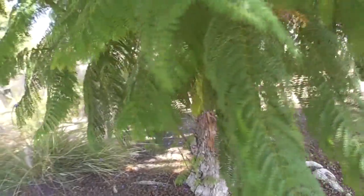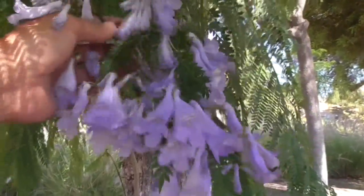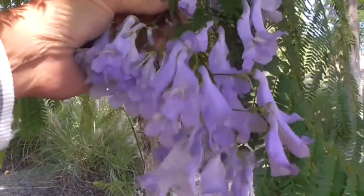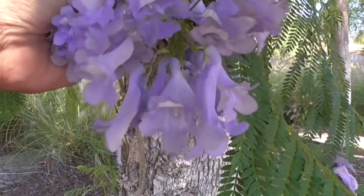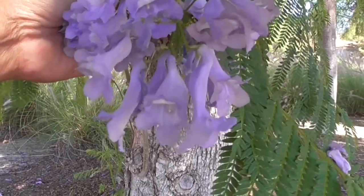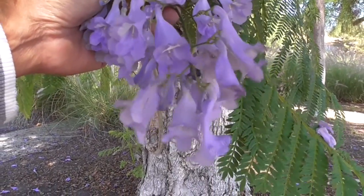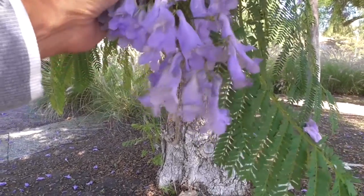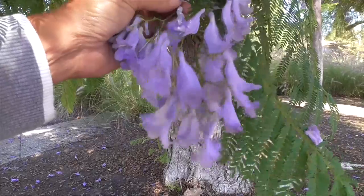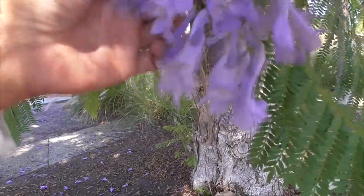All right, so let's take a look at the flowers here. This is a pretty low one I can get to. Now, this tree will start blooming flowers after about 8 to 10 years, and the colors vary: bluish purple, lilac purple, lavender blue, or even a mauve color. And there's even a white flowering hybrid. So they appear in clusters in these panicles, about 18 inches long, and they're tubular shaped flowers.